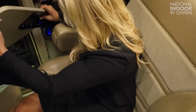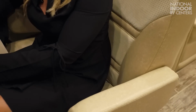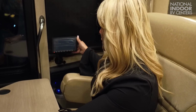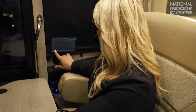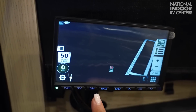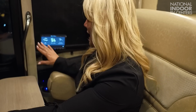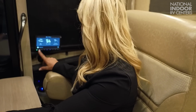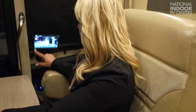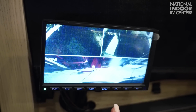I also love that we have the little workstation here. So as I'm going down the road, I usually have my laptop or my iPad out here, and that's a nice little workstation, with a spot for my drink. King Aire also has the navigation system, so as the passenger, I can put in our route and the address, and I can navigate right here from my own screen. I can also control the radio, and look at different cameras here.